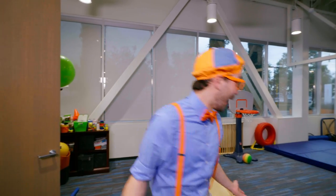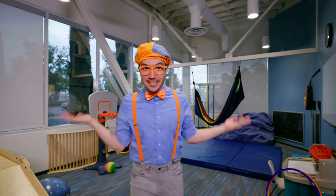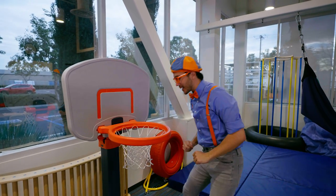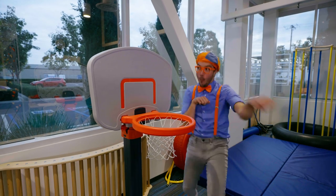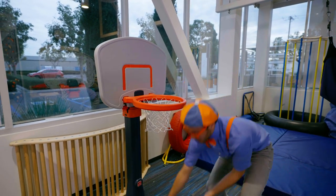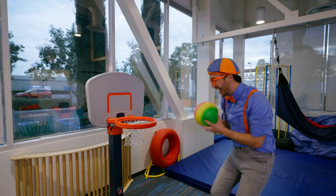Check it out! This room is awesome! Look! Looks like there's so many fun things to play on. This is a basketball hoop. Oh, check it out. There's the hoop, the backboard, and the net. And we want to try to get this ball in the net. Okay, here we go.